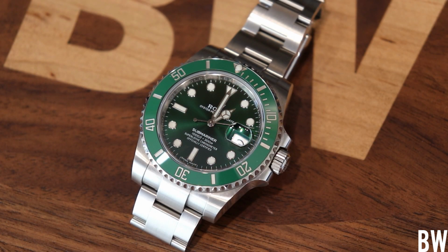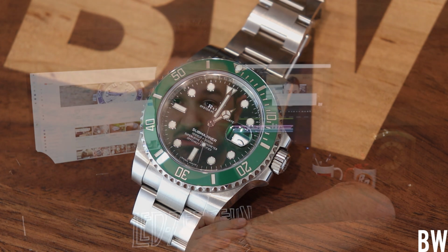Now, are there any other quirks or things about this that I love or that I hate from an owner's perspective that maybe you wouldn't be aware of as a potential consumer? Not really. This is a pretty cut and dry, straightforward watch. I love the bezel. Take a listen. Such a nice bezel. It doesn't matter if it's fast or slow. It's such a satisfying operation and has been my favorite bezel.